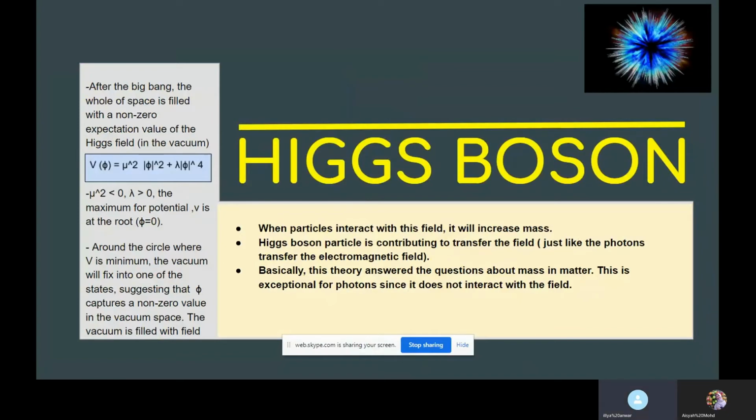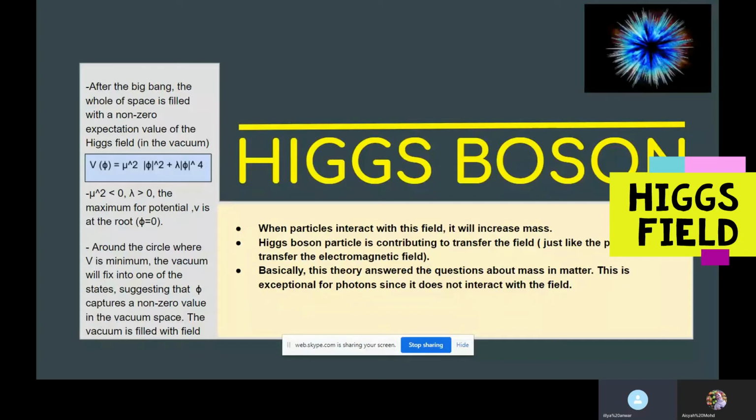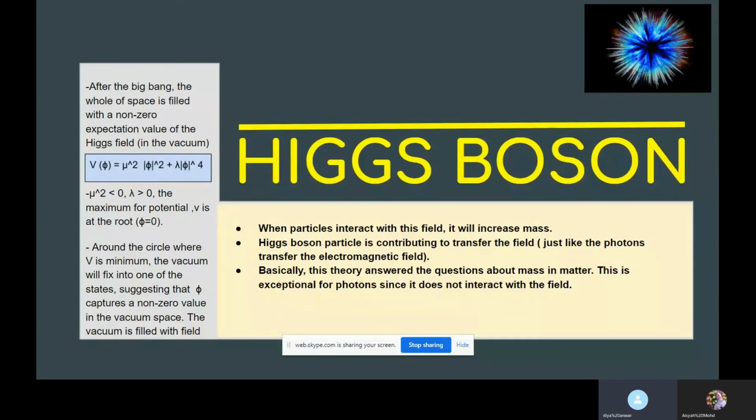So Higgs boson, we actually particle that contributes to transferring the field, just like photons transfer the electromagnetic fields. So what kind of field? We call it the Higgs field. According to the Fermi National Accelerator Laboratory, the Higgs field is a force field that acts like a giant vat of molasses spread throughout the universe.